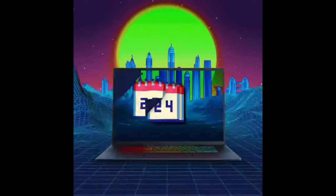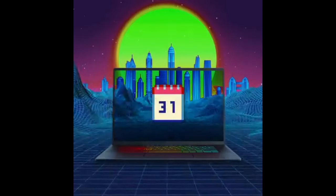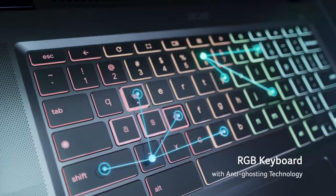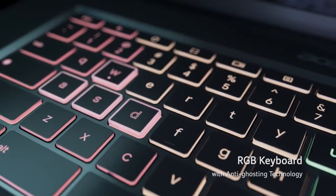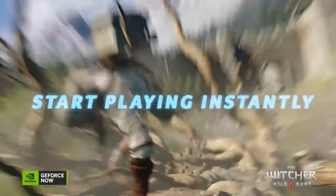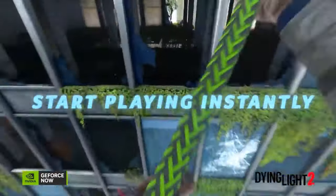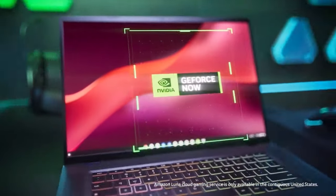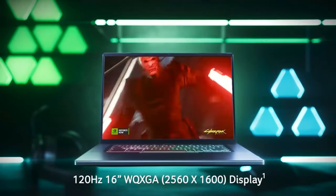However, the screen is not touch-sensitive, limiting interactive display options, and the device features 4 Thunderbolt ports, which may feel limited for users needing more connectivity options. The Acer Chromebook 516GE combines a high-resolution display, powerful performance, and excellent audio, making it the ideal choice for students looking for a versatile and reliable Chromebook.